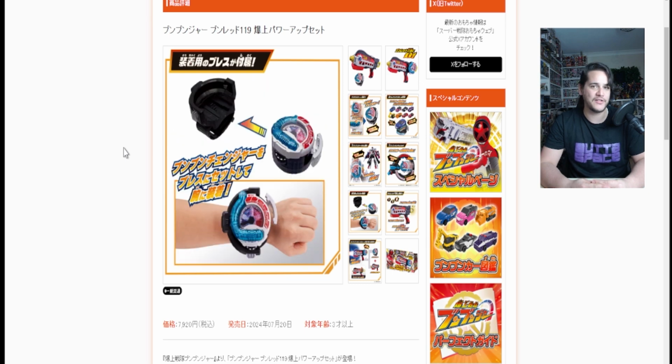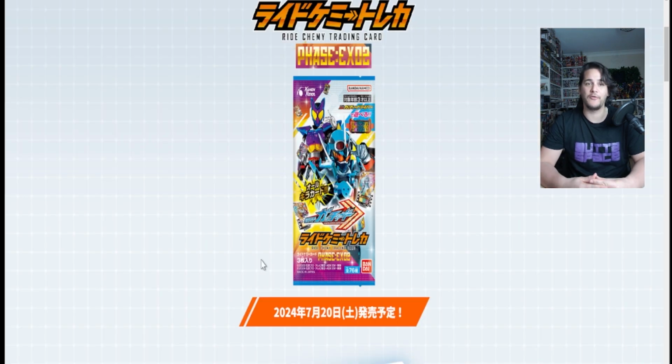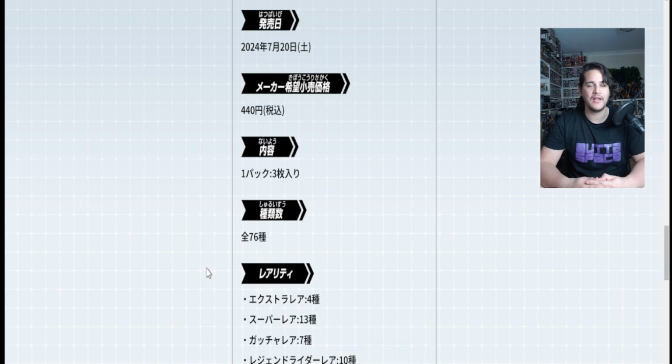And the final item released on the 20th of July from Kamen Rider Gochard under the Ride Kemi trading cards is Phase EX2. It's a 76 card set. Each pack will be 440 yen and there'll be 10 to a box.